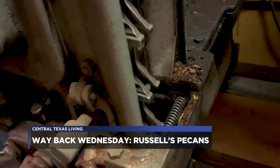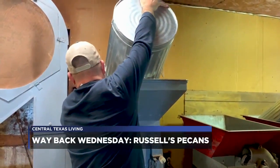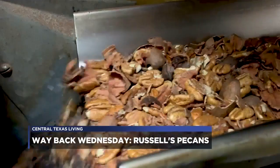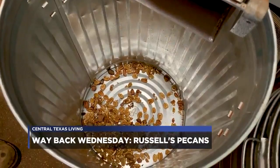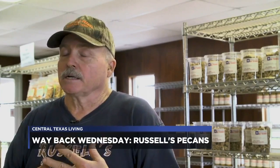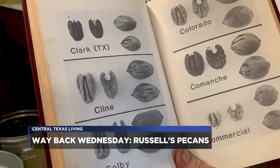We'll bring them up to this building where we have our crackers and shellers and a Sortex machine. And we'll either sell them whole, or we'll sell them cracked, which means we just crack the outside of the shell where you can pick them out, or we can go ahead and shell them. You can get them in pieces or halves. And then we have candy made out of some of them. We sell chocolate covered pecan halves. And just about any nut you can think of, we sell during our season, which is October to about February.